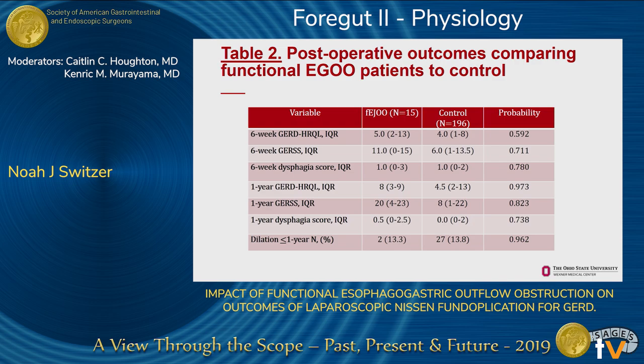So this is after they got their laparoscopic Nissen fundoplication. We followed them at 6 weeks and 1 year follow-up. And at 6 weeks, there was no difference in their reflux symptoms. They were all vastly improved.